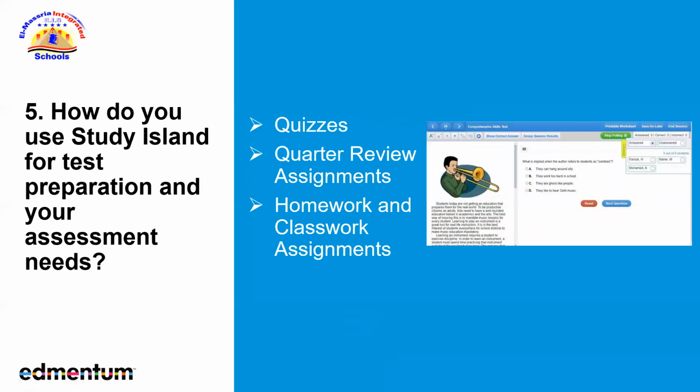And then in terms of test preparation, how do you use Study Island for that and your assessment needs? Yes, that's the most beneficial thing that we get from Study Island. As you can see here, this is how you create a quiz on Study Island. You can actually quiz students. This is really helpful for formative assessment inside the class, and the summative assessment and the interim assessment during the quarter. We have 3 formal quizzes during each quarter. The 3 quizzes can be done online on Study Island. We can do that inside the class using devices, or we can go to the computer lab, like the MAP test.